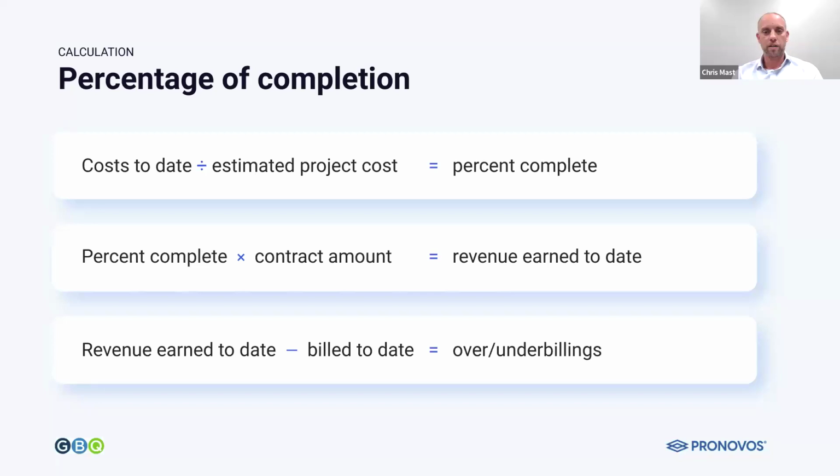Okay, so I promise this is the only math we have, and it's just add, subtract, multiply, and divide. It's nothing. We're not doing any calculus here. So percentage of completion, the first step is you take your actual costs that you've incurred so far. So let's just say it's $10 you've incurred, divided by your estimated project costs. So if your total estimated cost on that job is $100, 10 divided by 100, you're 10% complete.